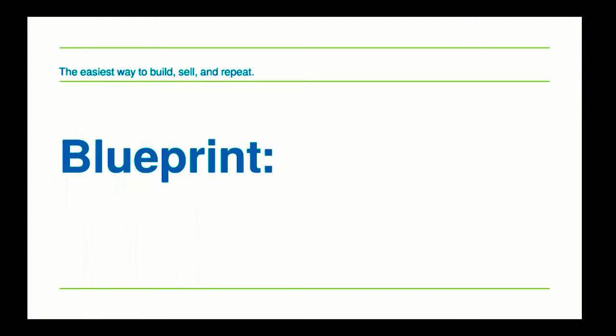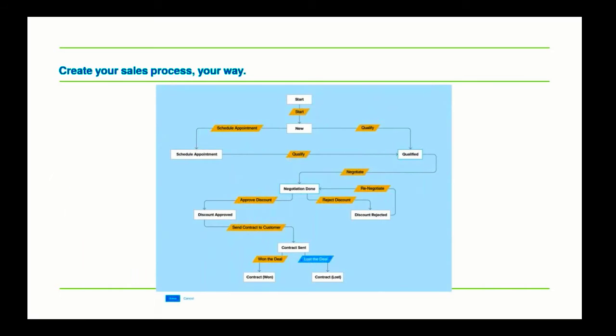So you can create sales processes your way, the way you like it, and the way you feel it needs to be. So here in the screen that you can see, we've shown you a sample sales process, which is what the blueprint editor would look like. Again, we will cover this in further detail in the demo part.